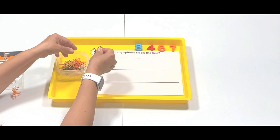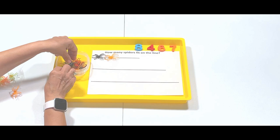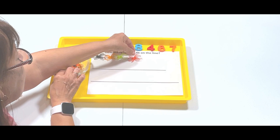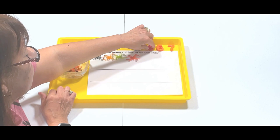We're going to put the spiders on the line and we're going to see how many spiders fit on the line. Then we're going to count them and put a number next to our spiders. 1, 2, 3, 4. So I am using magnetic numbers. You can use whatever it is you have at home.